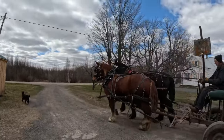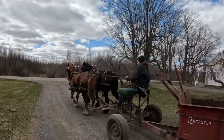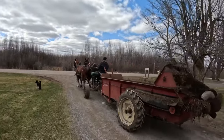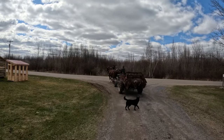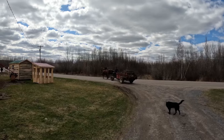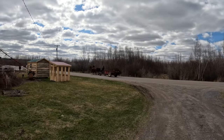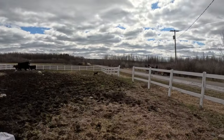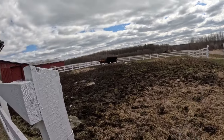Duke's looking a little hiked up today. So hopefully that project will be finished this afternoon. I do believe there might be more loads than Jim thought. Skip's been out terrorizing the cattle.